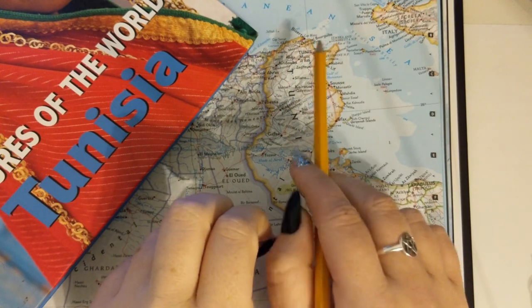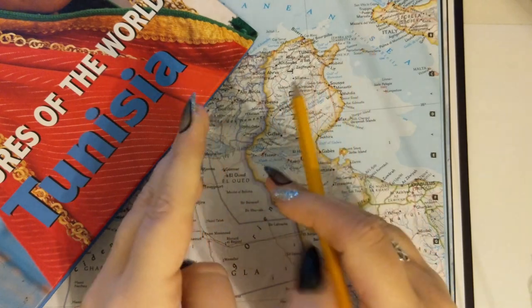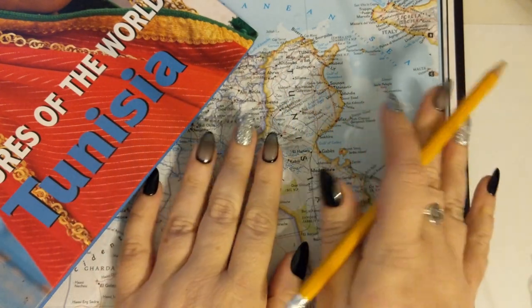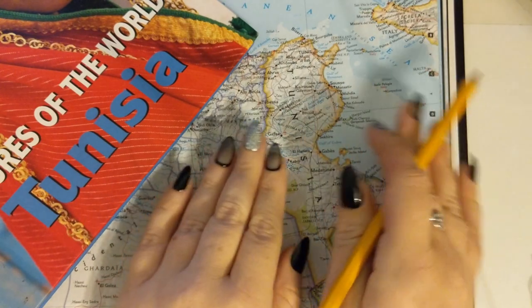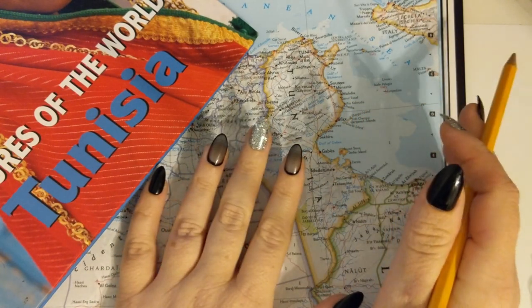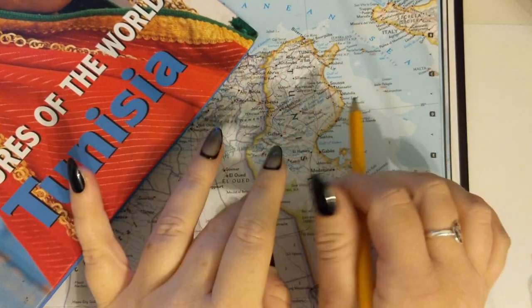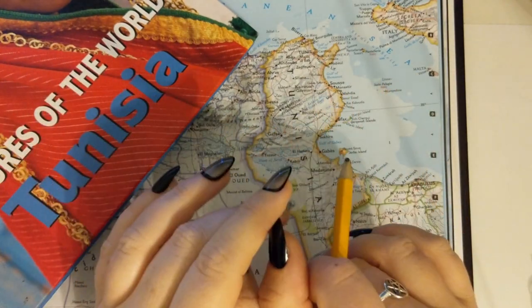which the Roman Empire at the time was not very happy about, because they were kind of encroaching on their huge territory. So there were three big wars between Carthage and the Romans called the Punic Wars. Punic being the Roman word for Phoenicians. The First Punic War was over their borders, what lands they were taking over.